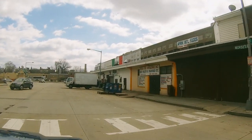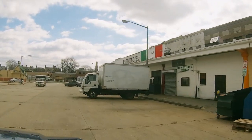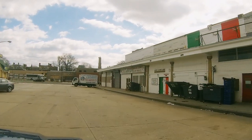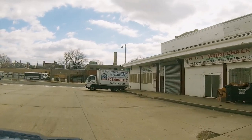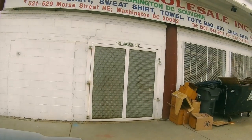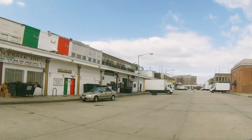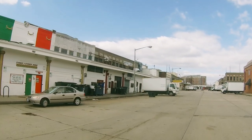There's even some Arabic signs down here. So pretty much every ethnicity, every nationality is represented in the goods and services. And everything is sold here, from food products to hard goods and clothing. And in fact, right where we're pulling up here now is a clothing distributor. So if you've ever been to DC and bought a souvenir, a shirt or a towel or a baseball cap or something, it may have come from this facility right here.